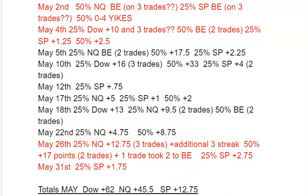The 26th, I'm actually going to show you this one because I don't remember one this big. So I'm going to show you this one. But 25%, 12.5 or 12.75 points.